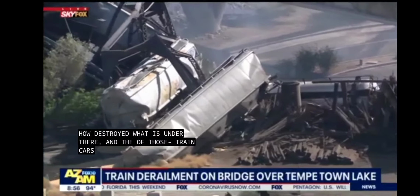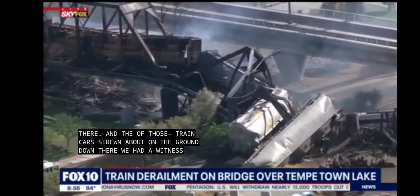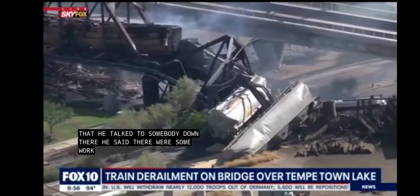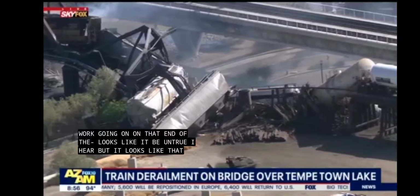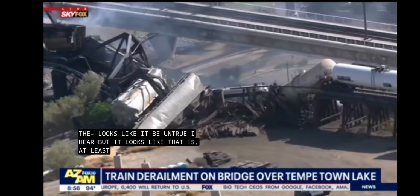We had a witness very early on in our coverage say that he talked to somebody down there who said there was some kind of work going on at that end of the bridge, and to the untrained eye here, it looks to me like a construction site, or at least there are materials laid out there like they're getting ready to use them. So who knows what they were doing right in this exact area.